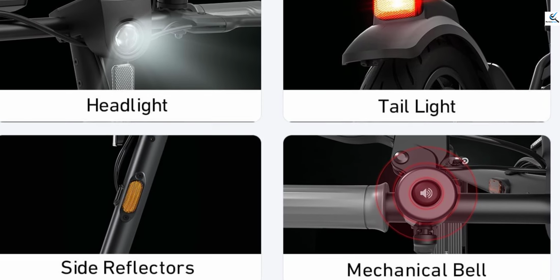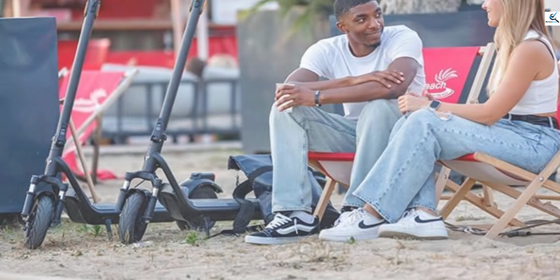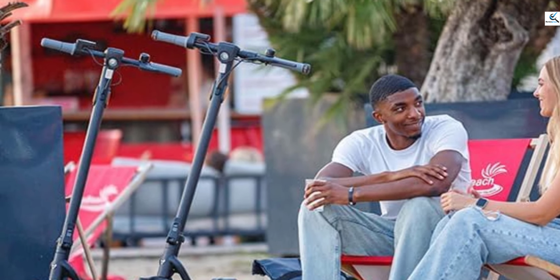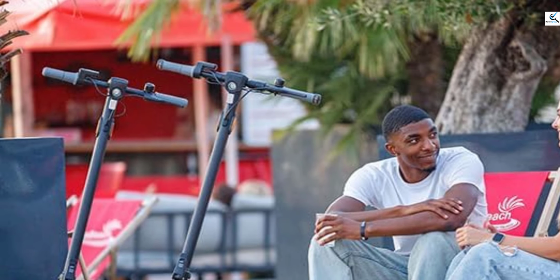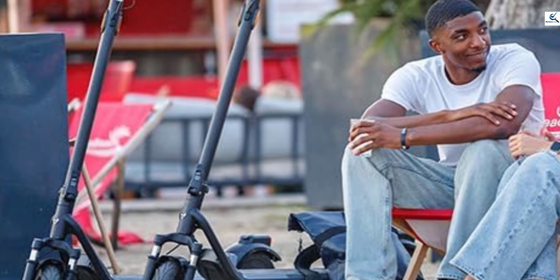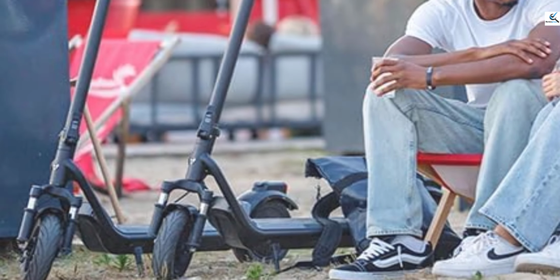Plus, it folds down small enough to toss in your trunk. Safety? Covered. With front and rear brakes, bright LED lights, and turn signals. Honestly, between its smart app features and comfy 9.5-inch tires, this is one solid, all-around urban scooter.